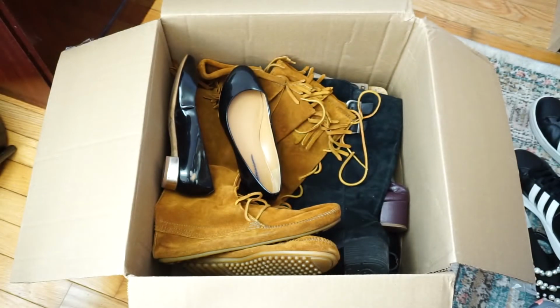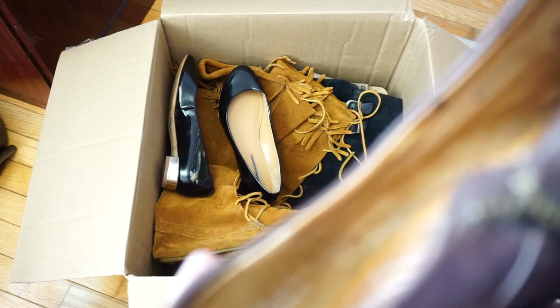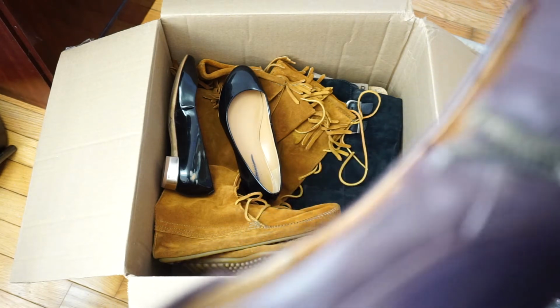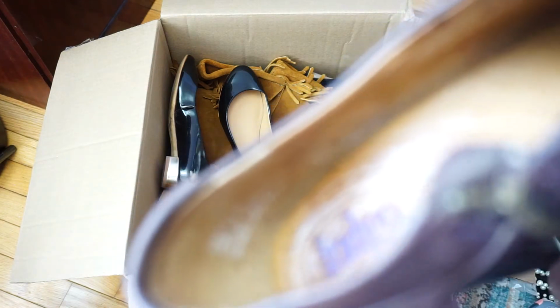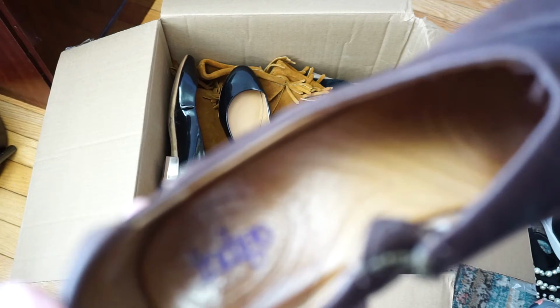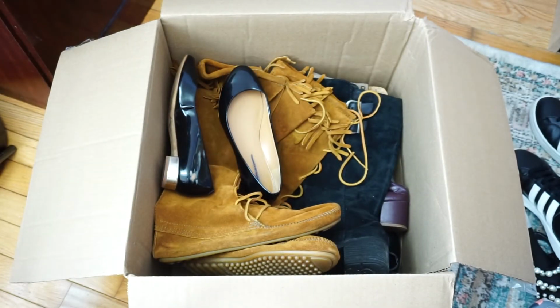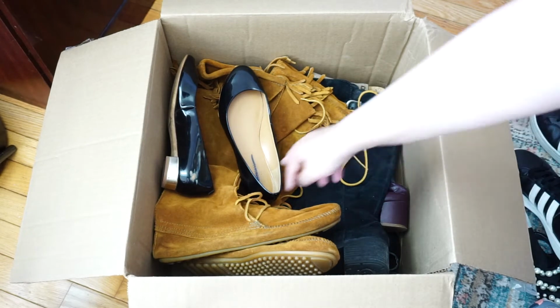I don't know if they fit me. What's the size? It doesn't say. Size 6.5, so these will not fit me. Indigo by Clark's. Yeah, not too great. So this is the first one I'm not gonna keep.